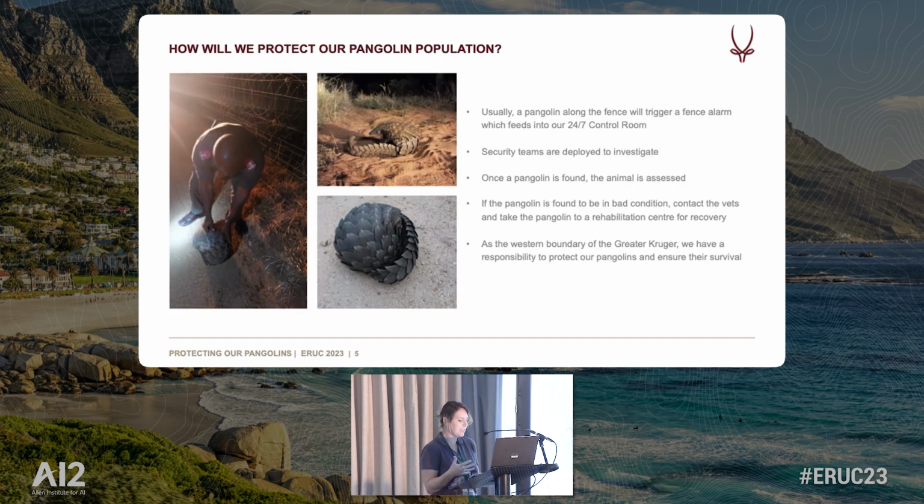So basically, this leads me to, we are responsible for the protection of the pangolin. We form part of the western boundary of the Greater Kruger area. So how are we going to protect them? We have a 24/7 control room, 24 hours a day, 7 days a week. And if a pangolin does go into the fence, it will send off a fence alarm. Our control room will then take that to our rangers. So the closest person will respond, and go and have a look at what the fence alarm was for.